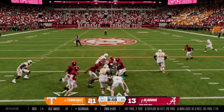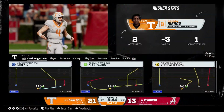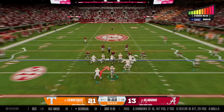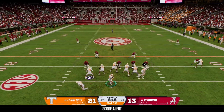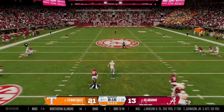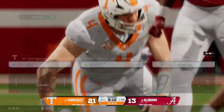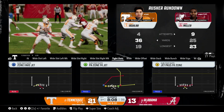Gonna run it. It's Bishop. And maybe he'll get back to the line of scrimmage, but no more than that. The Tide crowd rolling noise down onto Saban Field on 3rd down. From the gun, wants to pass. He'll pull it down. Still on his feet at the 45. Picks up the first down and gets down to avoid contact.